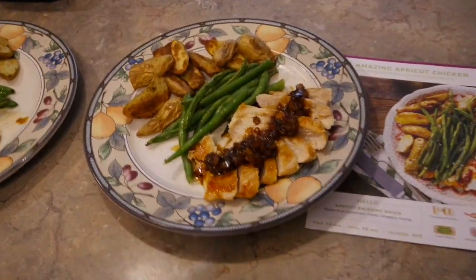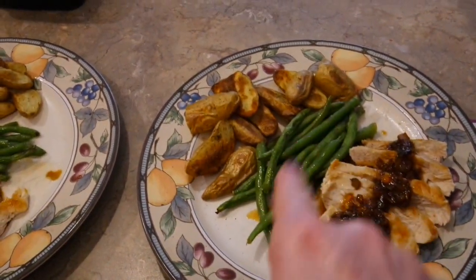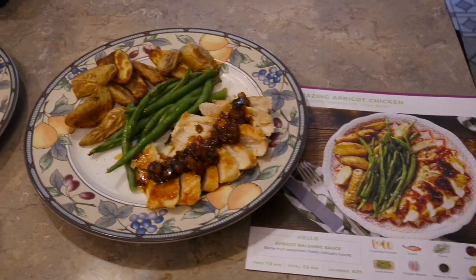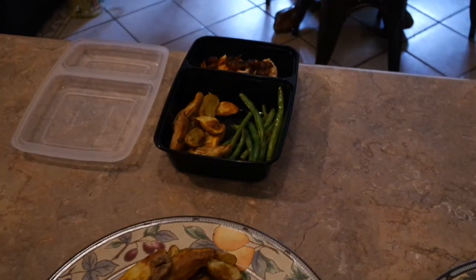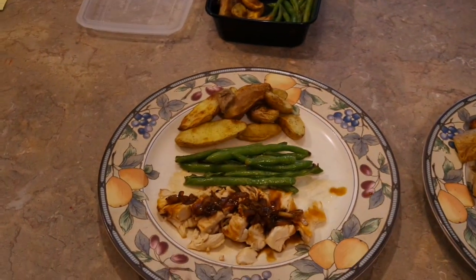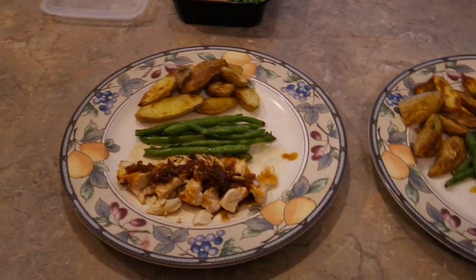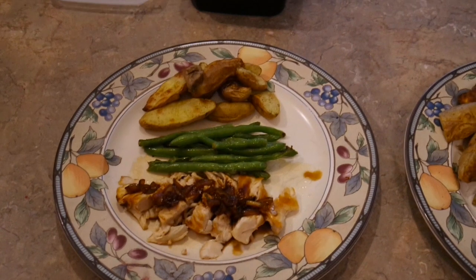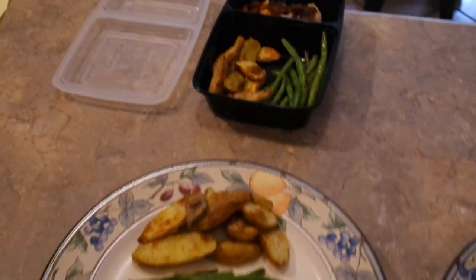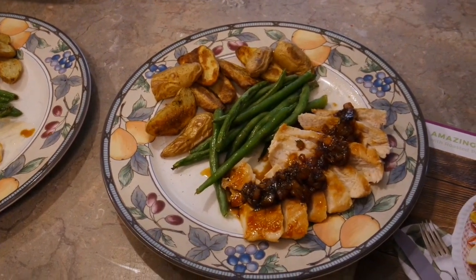Here's our second meal plated up. The amazing apricot chicken, the glaze on the chicken, roasted green beans and potatoes. I prepared this one in less than 30 minutes, and I did just like yesterday. I split my meal up into 2 meals because I'm watching calories. This is approximately 750 calories, but I did not add a spoonful of butter to the apricot glaze just to help cut down on calories, and we didn't even miss that yesterday in the cherry glaze. So we're looking forward to this. He really enjoyed yesterday. So I'll see you tomorrow.